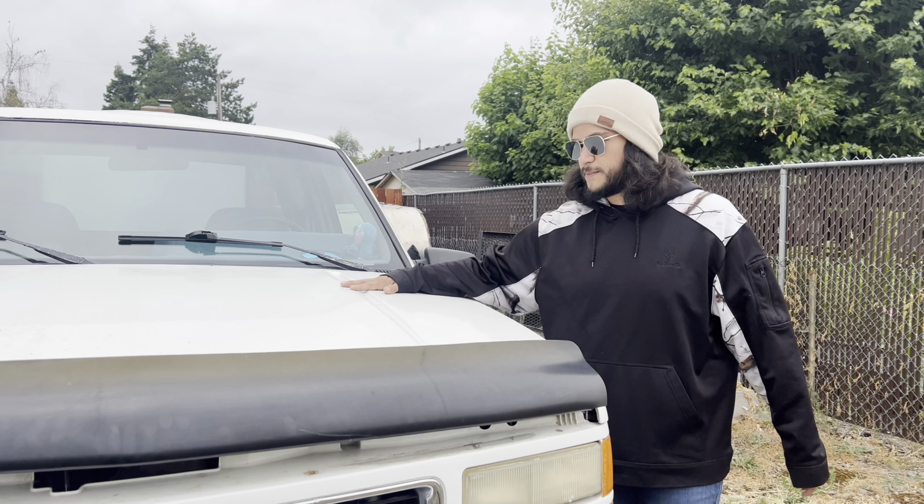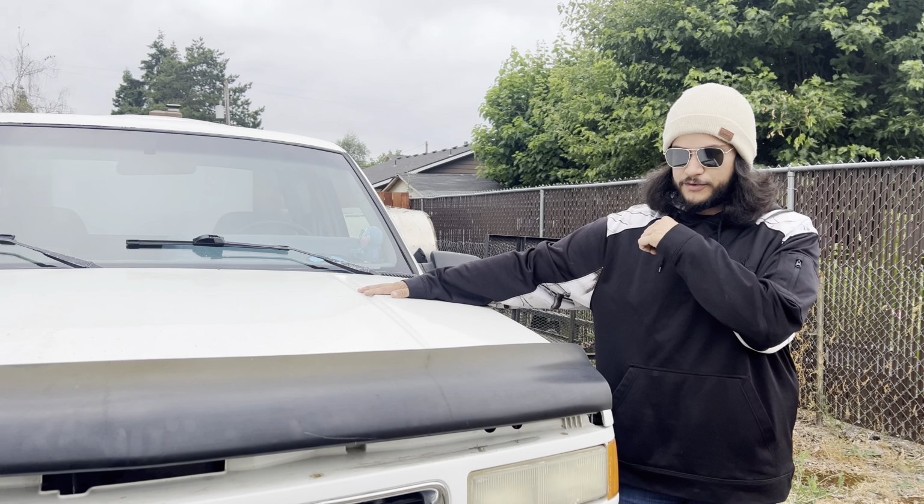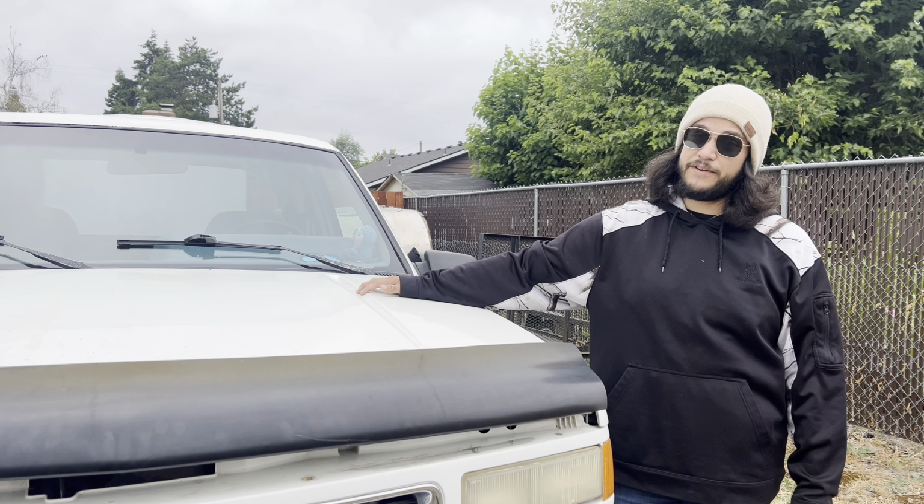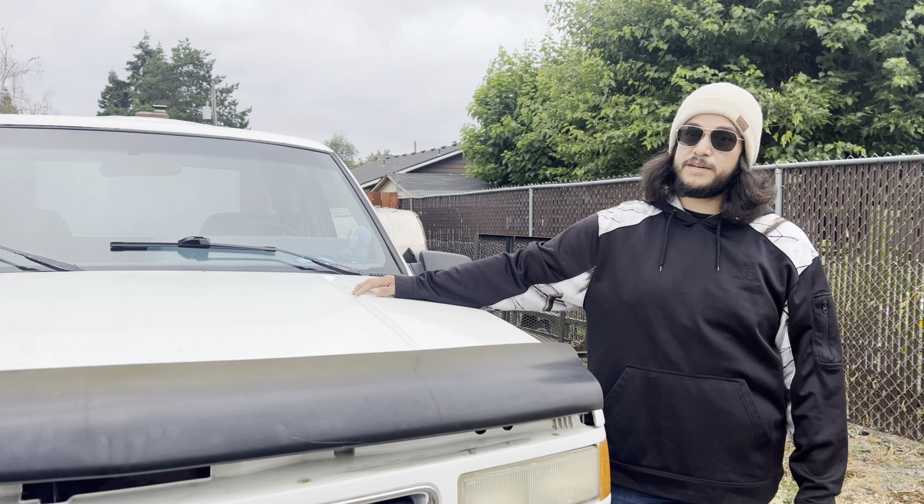Well, this is it. This is my brand new K1500. I say it that way because it was advertised as a Silverado, but upon arriving, we knew exactly that wasn't true because of the way that it is.